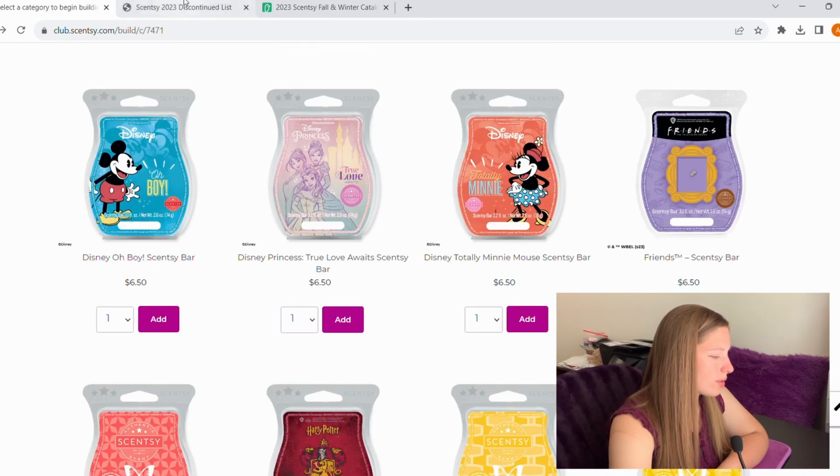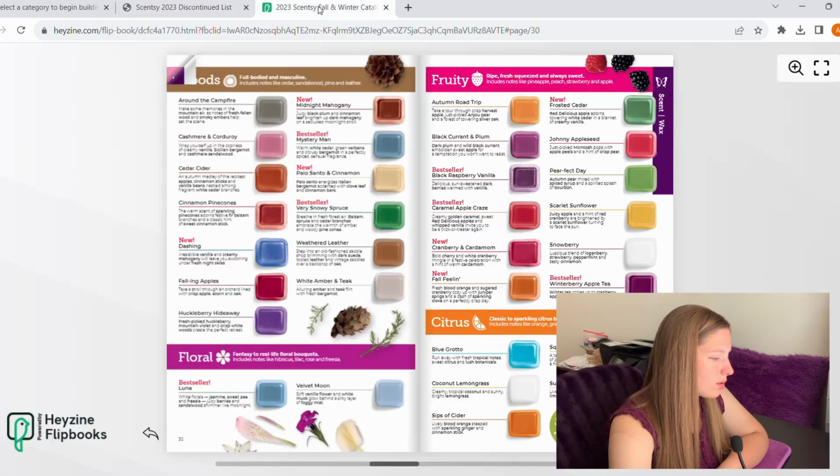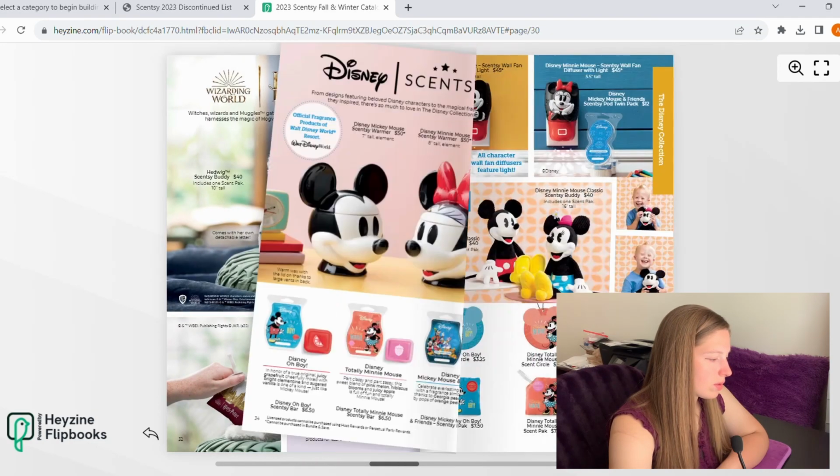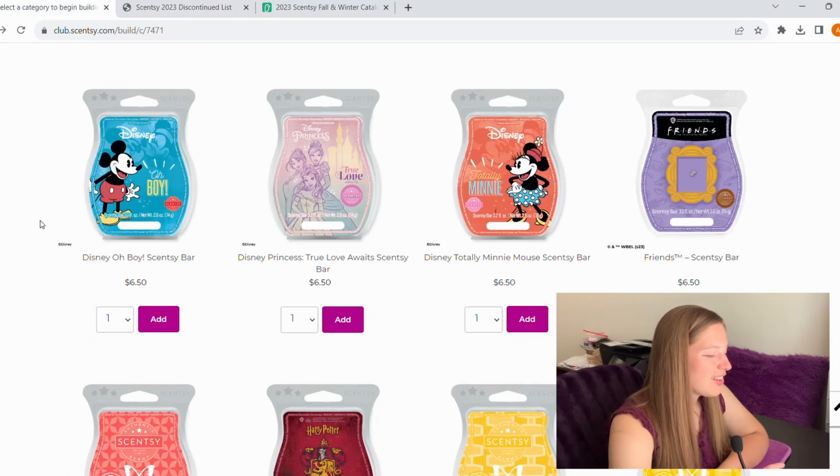Disney Oh Boy. Is that one being discontinued? Oh no. Oh, it doesn't say. I wonder. No, it's not. This one smells so good. So does Totally Mini. And I want to get bars of them. I just can't. I don't want to add it to my club if it's just going to be available. Especially since I'm going to be adding all of these other ones.